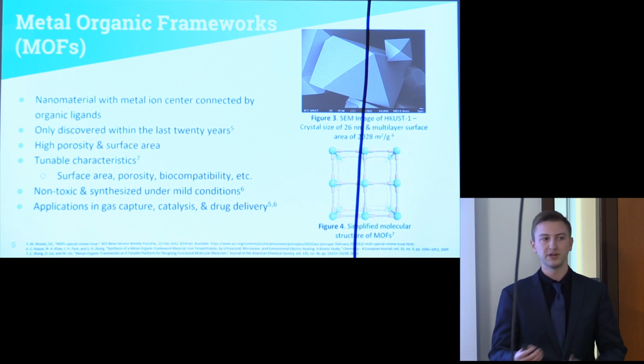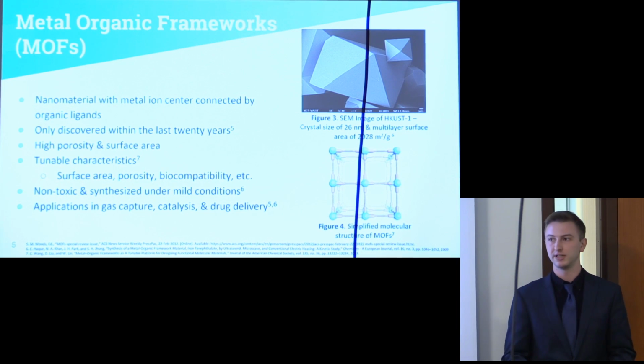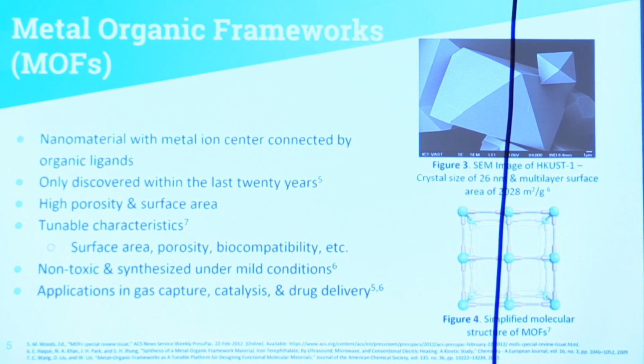So, kind of what is a metal organic framework? A metal organic framework is a class of compound that was synthesized more or less 20 years ago. After the past 2 decades, it's received a lot of attention because of some very unique properties. Here's a generalized structure. These green spheres are metal ions.